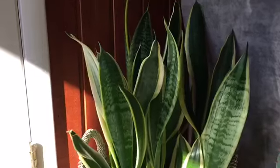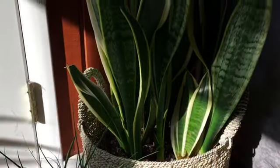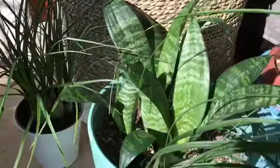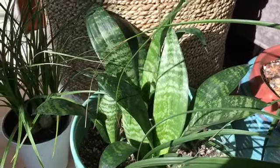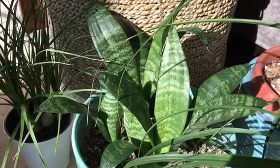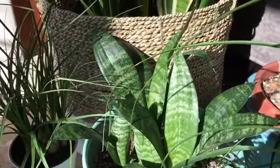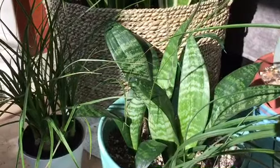Okay, here we have another Sansevieria. I happen to really love Sansevierias. And down here are cuttings that I took from the Sansevieria. I had taken one leaf, cut it into segments, and planted those, and it grew. Each one grew a new plant.